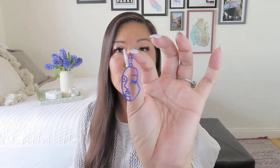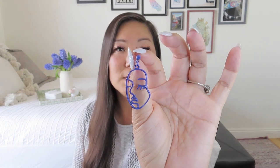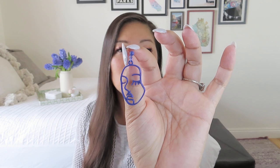But I actually think these are really neat, you guys. And they're metal, they're not plastic, they're decent quality. I know some of you have sensitive ears, but I'm all about a fashion earring, and I think those are really fun. Cool for summer, right? And they're just big enough that you'll be able to see what they are. It's definitely a statement, but I'm kind of into them. I like them.